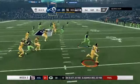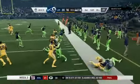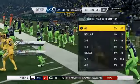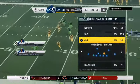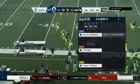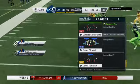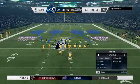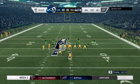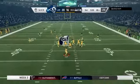Take it in at the 22. A very nice job on the run back there. He'll get 23 yards all told. And the Rams will go on offense here with a 1st and 10. Set to begin their next drive, the Rams offense at the line. On 1st and 10, Goff.